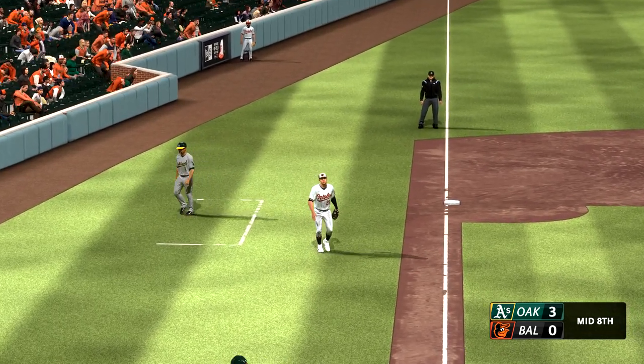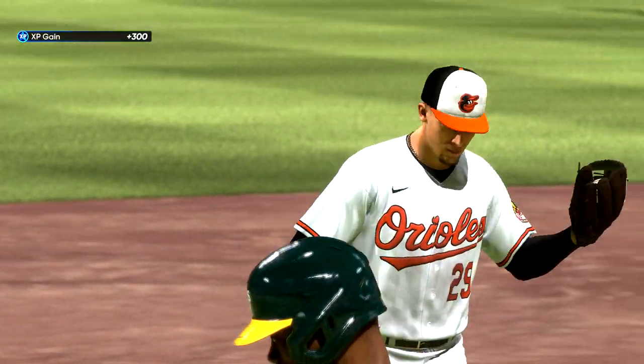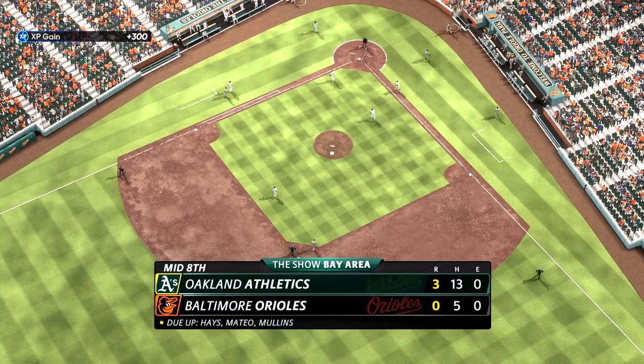Urias makes the grab, and that's the inning. One left for Oakland, but they lead it 3-0.